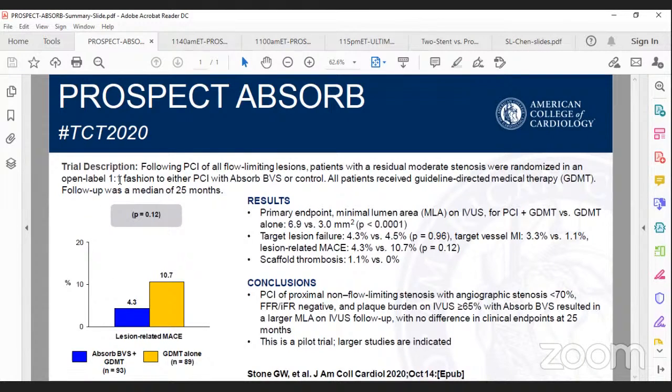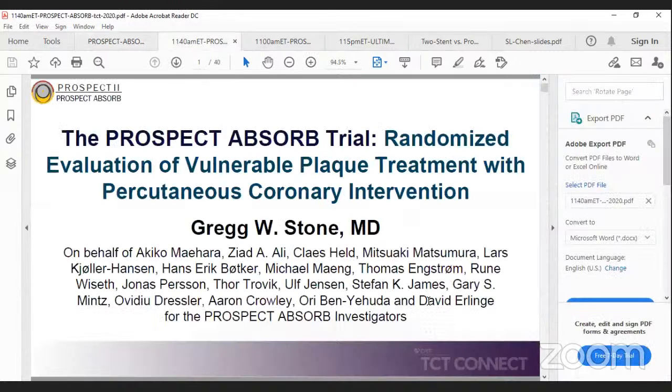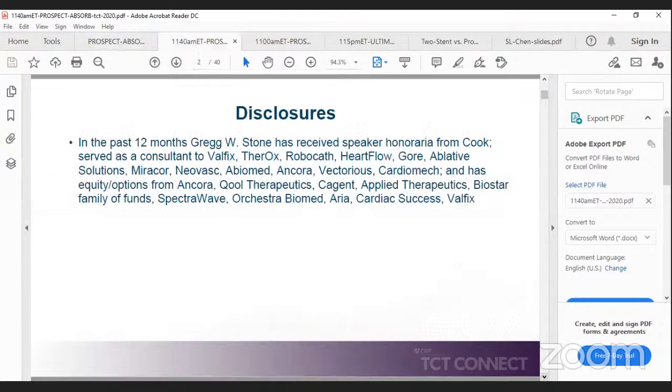As you see here, the trial description. Following PCI of all flow-limiting lesions, the patients with residual moderate stenosis were randomized in an open-label one-to-one fashion to either PCI with the Absorb BVS or guideline-directed medical therapy, and those were the controls. Okay? And the follow-up was 25 months. I will not go through the results now. I just want you to understand the idea or the concept of this trial. This trial was presented by Professor Greg Stone, of course, in the TCT month.